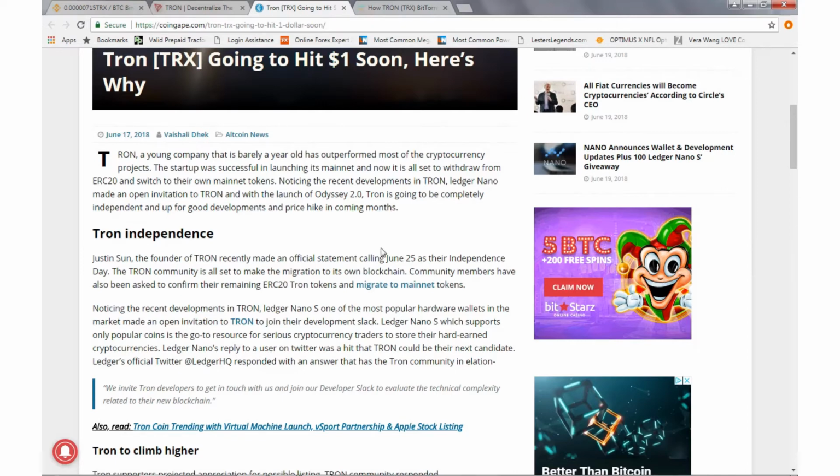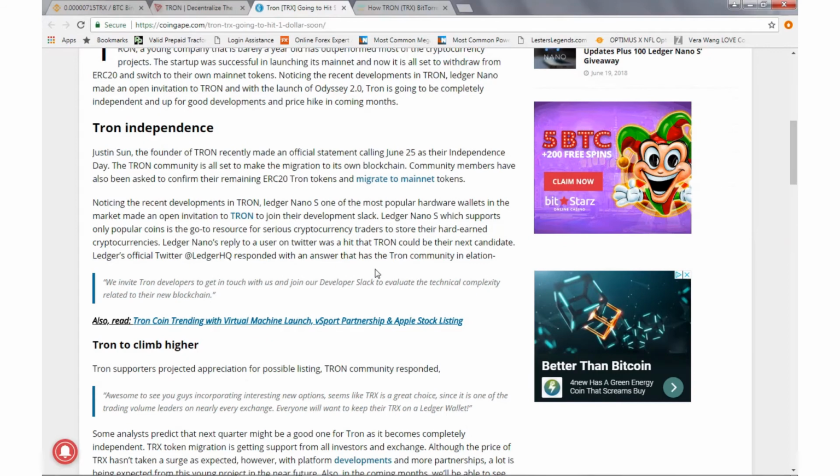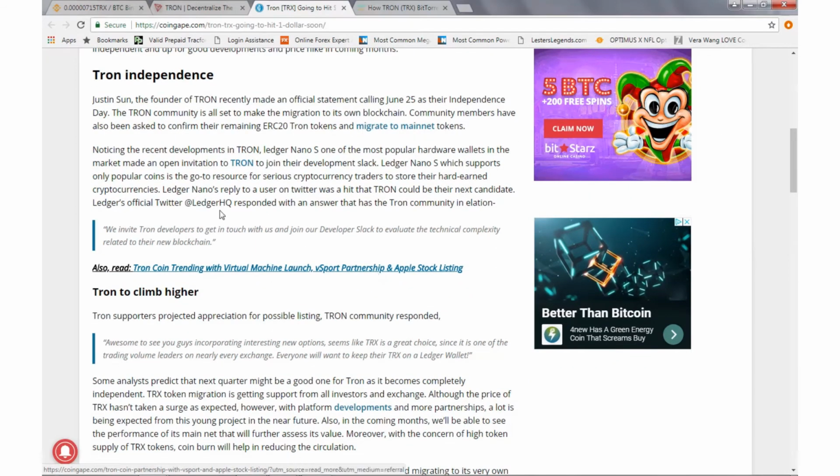Nobody's been able to really alter or hack into it. So it's a very secure network, and they've never had any problems so far. So that's kind of the cool thing. And like I said, they got a lot of stuff going on.